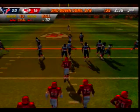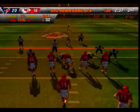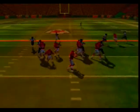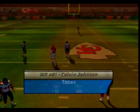Ball on their own 32. Ball on the 32-yard line. Blue Jam drops back, throwing, and this pass is completed. And again, he demonstrates his great hands.